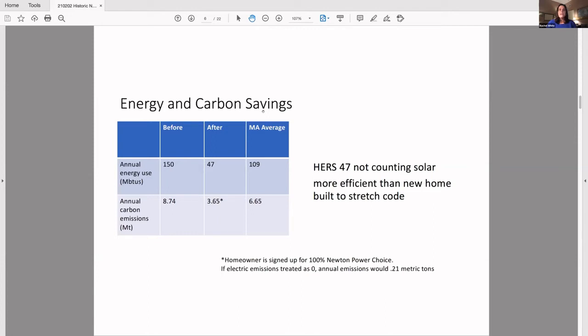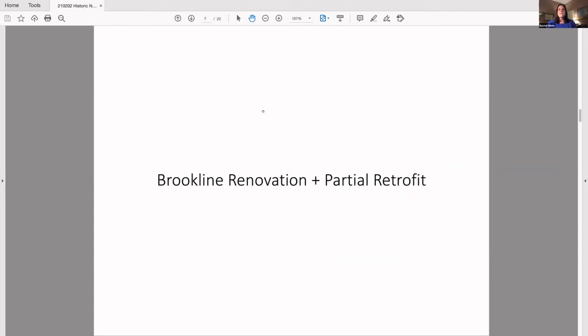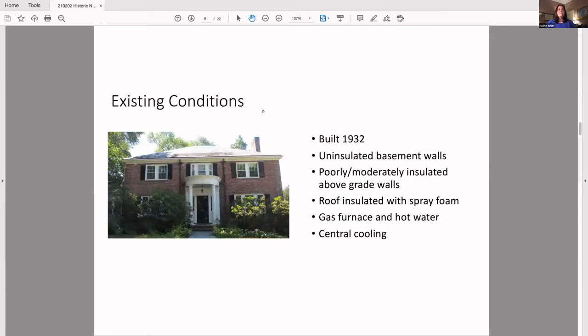We insulated within the cavities, but we're able to achieve really tremendous reductions in energy use as well as in carbon emissions. So now I'm going to turn to a second case study. This project is fairly typical for us in that it combines both renovation as well as retrofit or energy upgrade measures. This is, just to give you a sense of the conditions before we did the work.